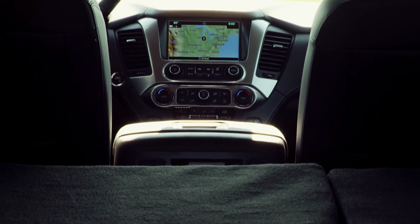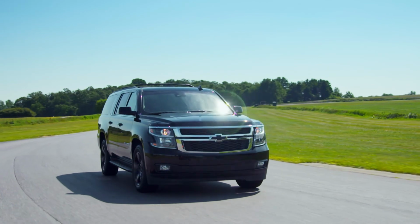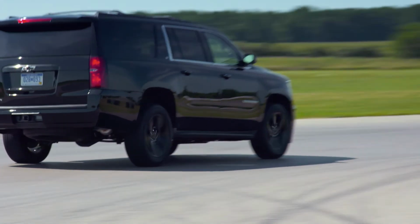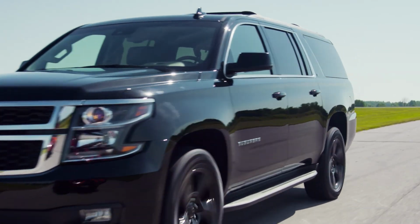You don't have to organize any of your junk. You can just throw it in the back and forget about it, and it'll be there when you get there. In an age of downsizing, the Suburban remains the one machine that can accommodate up to 7 passengers and their gear.